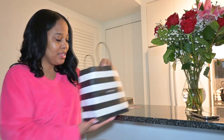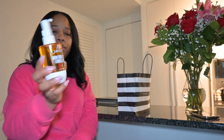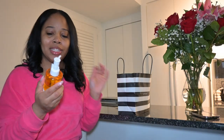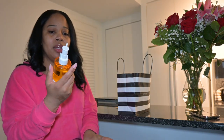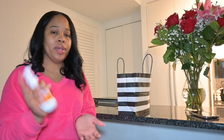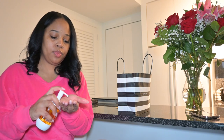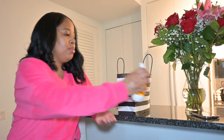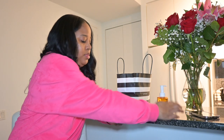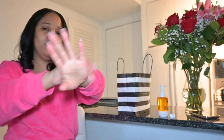Okay, so first things first, I went ahead and picked up the Bum Bum Body Oil by Sol de Janeiro. It smells really good. I used their Bum Bum Cream, so I said, why not go ahead and purchase the oil? And I will try to link everything down below. The oil is very lightweight, smells really, really good, and it gives you a nice shine, as you may be able to see here in the camera.